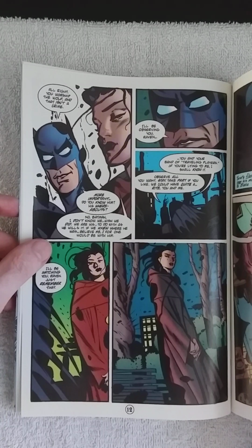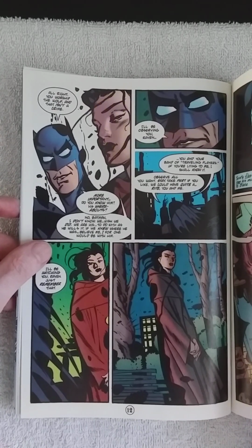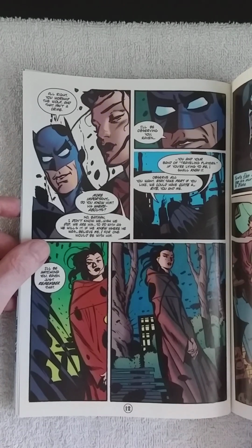All right, you worship the wolf, and that isn't a crime. More important, do you know him, his whereabouts? And she says, no, we wish we did. We are his. To do with us he wills it. If we knew where he was, believe me, I, for one, would be with him.